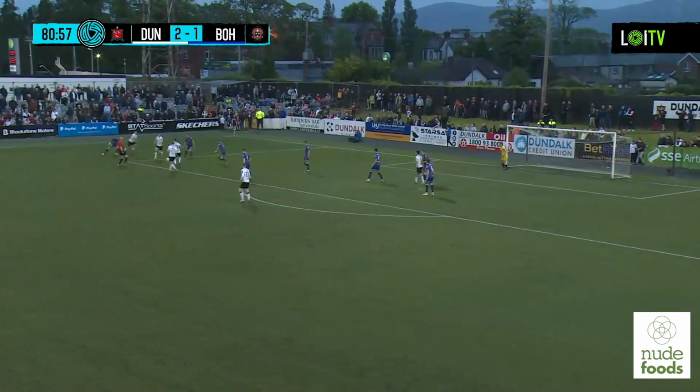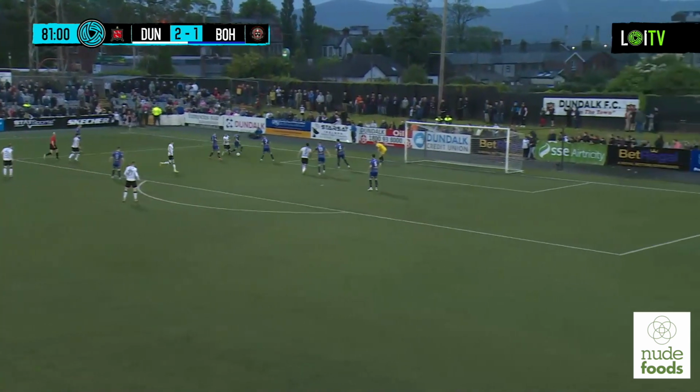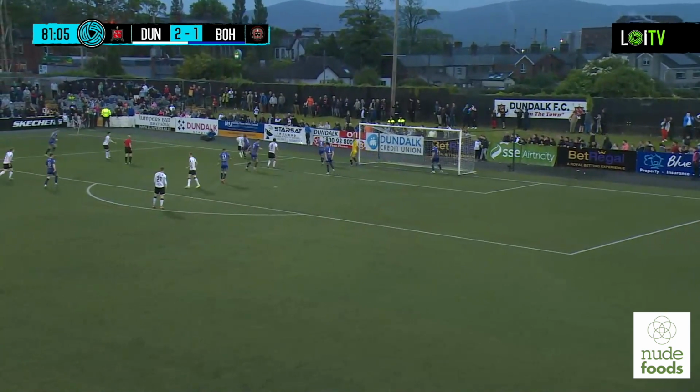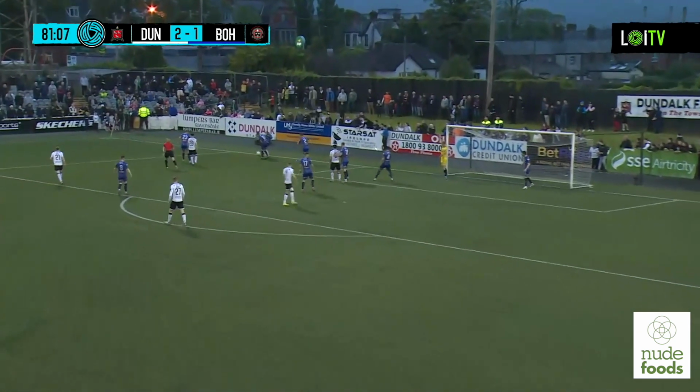Still Kelly. Slipped inside. This is good play by Dundalk. Ryan O'Kane returns it again. Keith Ward. Who's it going to fall for? It's going to fall for Daniel Kelly, who scuffed his shot. Ward will try and keep it in play and protect it.